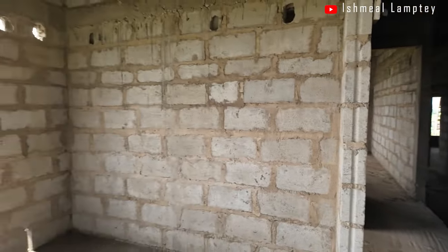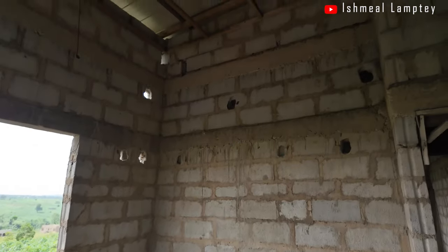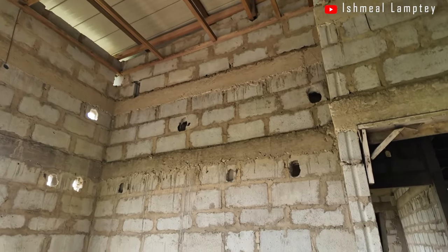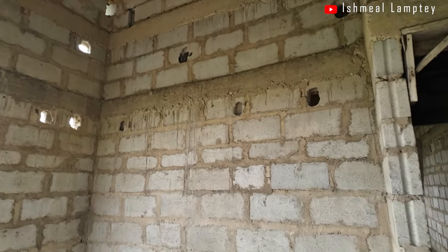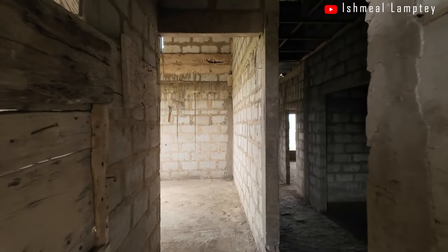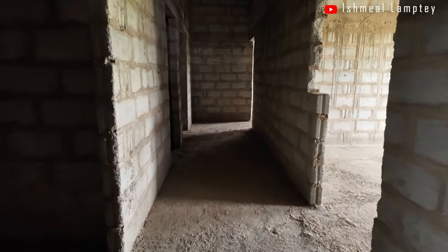Now you might also notice that this house has high ceilings, very high ceilings. I'll take you to another section that has more than double the standard height for ceiling. So we are back to the main corridor. When we continue further, we just bypass the dining room.